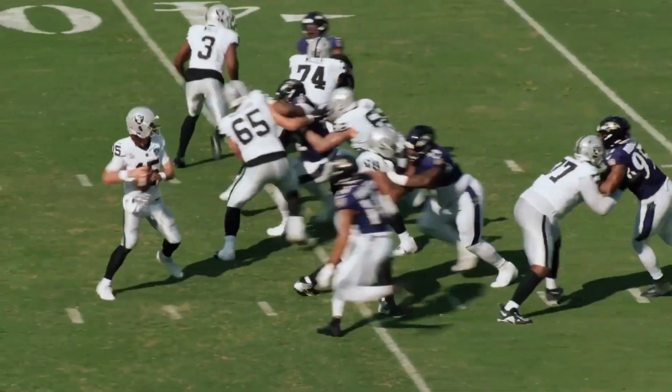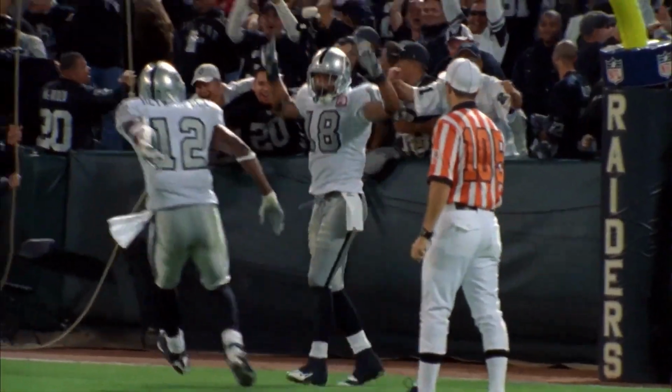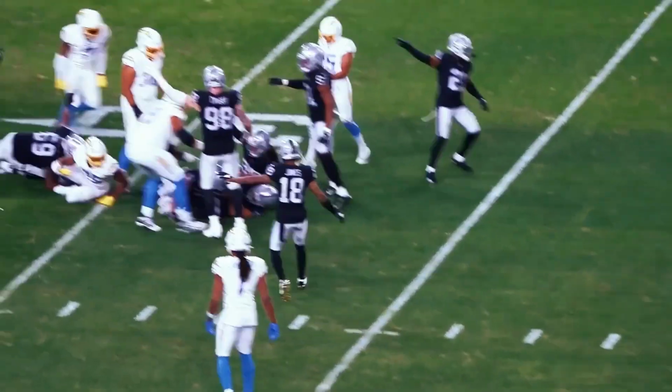This is exactly what it will be like in the NFL. Now he's moving across the formation to take on the edge rusher. Oh, he flips the script. The quarterback has to scramble, but hey, he did his job well.